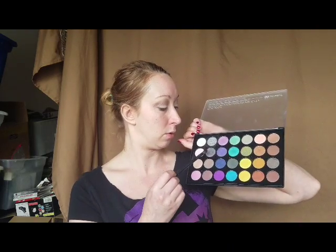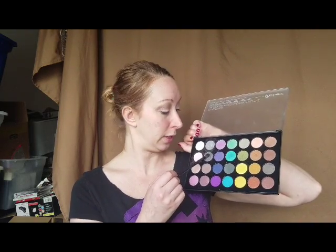So now that we have this nice little silvery base going on, trying to blend it out just so that there's not like that harsh stop off line. Now that we've got down that nice silvery base, I'm going to go in with the deeper of the 2 silver shades. I'm going to go in with this one right now. And I'm going to just kind of smoke it out on the outer corner. I'm just going to kind of tap to apply that on in and just kind of round it out.